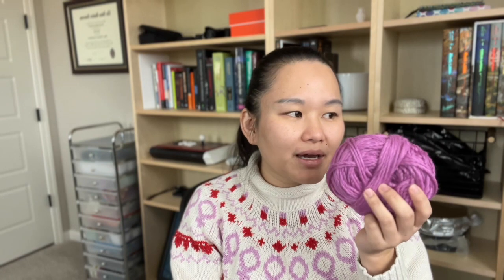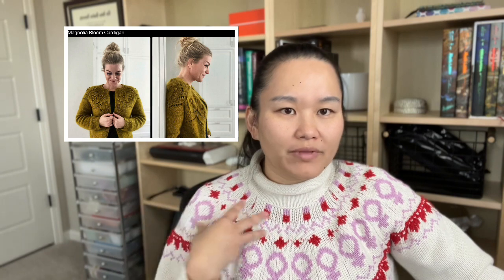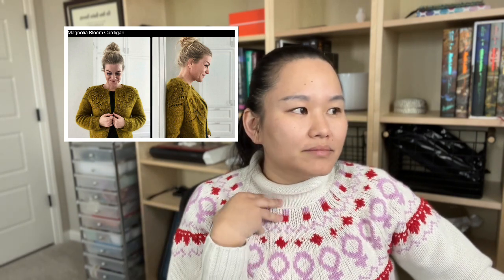And then my plan for this yarn, I was gonna make a baby sweater, but I haven't decided what pattern. But I have 13 skeins of this because I was supposed to get the dark ivy and they were out. So with some of it, I'm gonna make the Magnolia Bloom cardigan, which has these beautiful 3D bauble flowers on the yoke, which I think would look nice in that color.